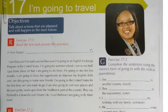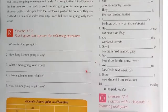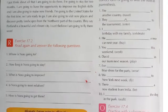Now we have to complete exercise 17.3. Complete the sentences using the correct form of going to with the verb in parentheses. In this case we have 10 sentences, and you have to use the verb in brackets in your sentences. But what is be going to?